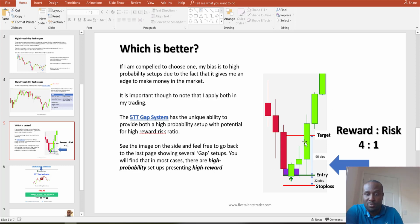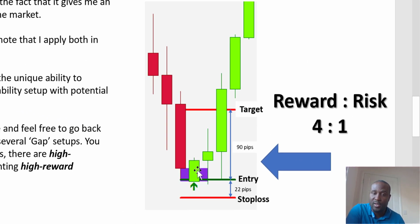You can see from the example on the side here, and this is one of the setups that we had, that was a gap down situation that gave us a buy opportunity. So we entered the trade at that level there. The stop loss was just about 22 pips, and we took the profit around here for just 90 pips. It could have continued going up. And so at minimum there we had 4 to 1. It could have been 5, 6, 7 to 1 on that gap system opportunity. So this is the reason why the 5TT gap system is a very unique and consistently profitable technique.